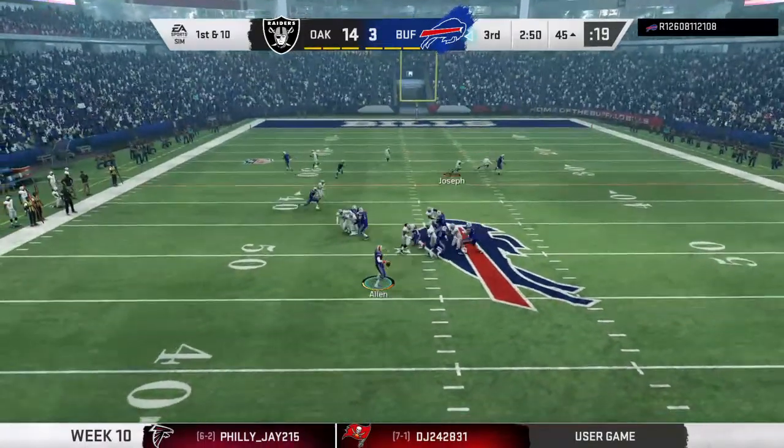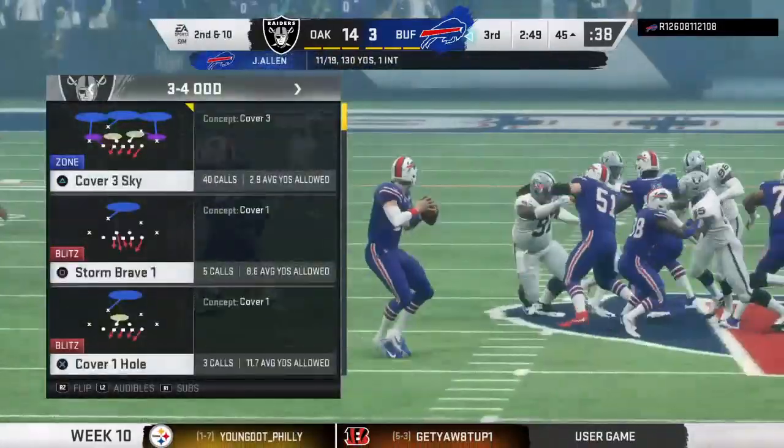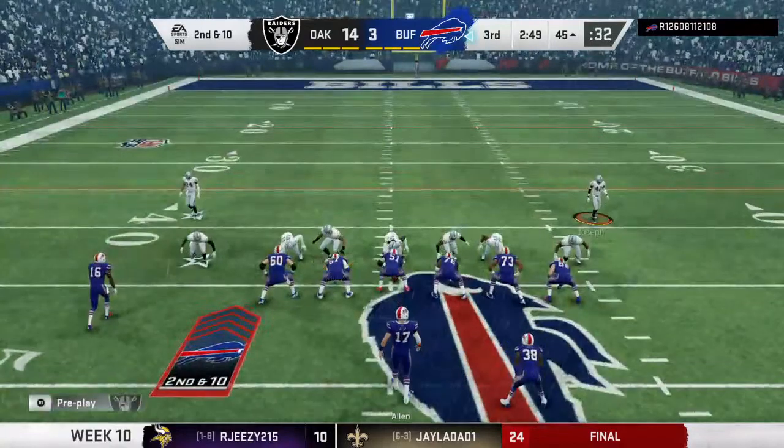Here's Allen, toward the center of the field, but it's incomplete. That one was intended for John Brown, but it'll be 2nd down. So after the incompletion on 1st, now 2nd and 10.